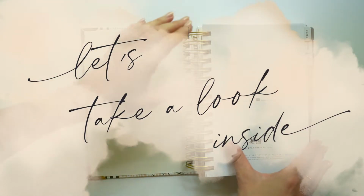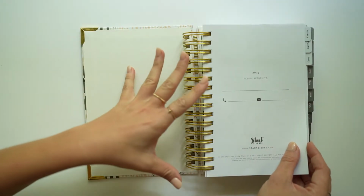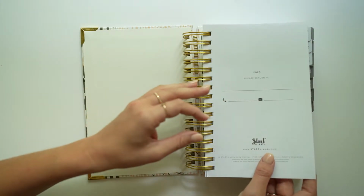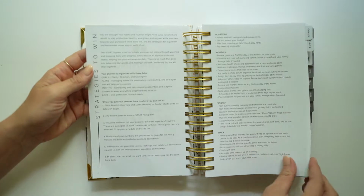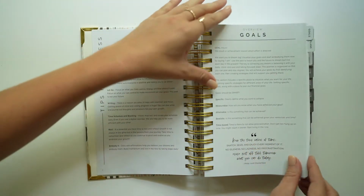So this is our START system. So again, it's so much more than a planner. It is a book, it is a guide, it's a goal planner, a financial planner, a wellness planner. And of course we have the calendar and schedule planning components as well. So you first go into the planner, we have a welcome note, strategies to win, what you can do quarterly, monthly, weekly, daily, tips for success.